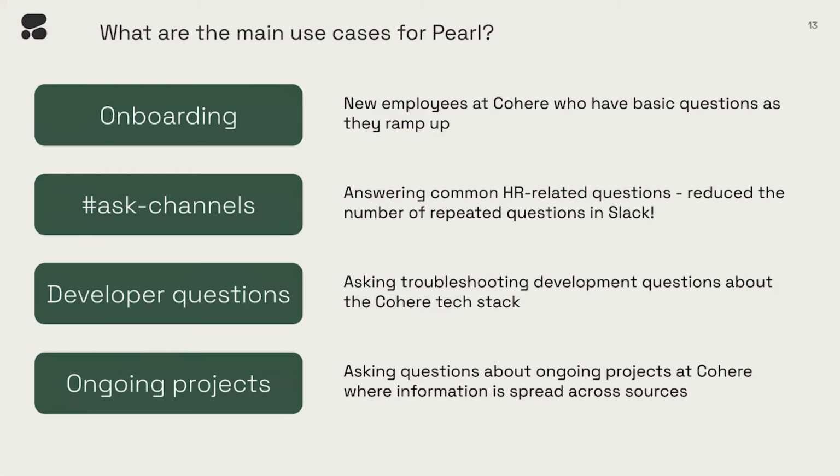The third use case is developer questions. So this is mainly for our engineers being able to ask troubleshooting questions related to our tech stack at Cohere. And then the last piece is ongoing projects. So like I said, there's a lot going on at Cohere. And so it's really helpful for people at the company to be able to ask questions about ongoing projects that they might not be totally privy to, and have Pearl be able to keep them up to date on what's going on.